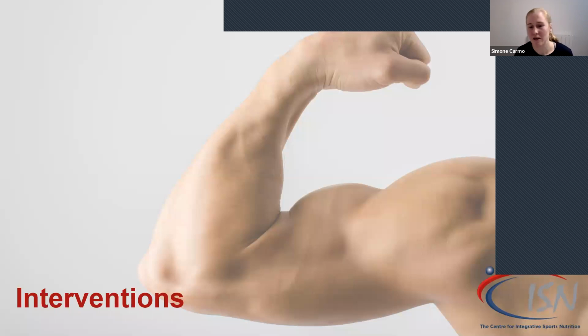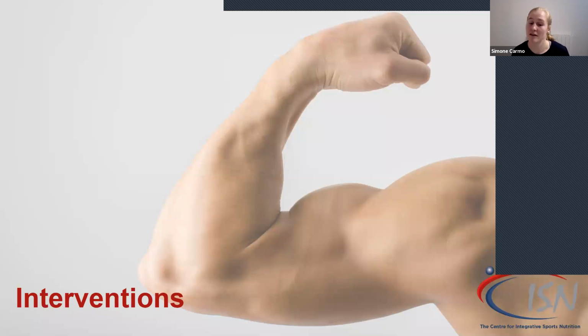Now I'll pass on to Ian, who will talk a bit about some interventions that we can implement with our individual clients. So thanks, Simone. That was a connection between gut health and musculoskeletal health and capability of adaptations.